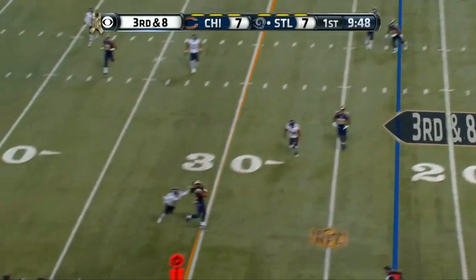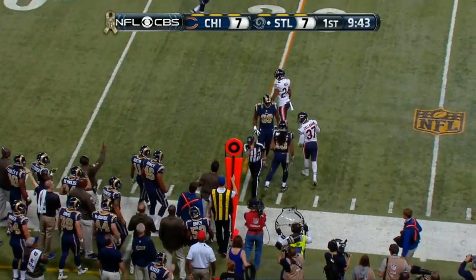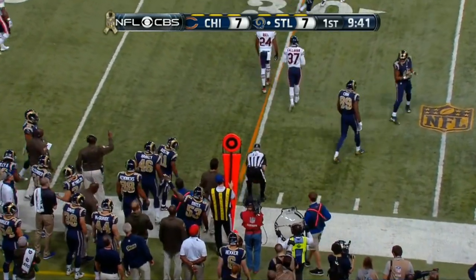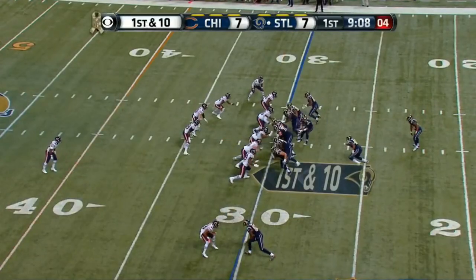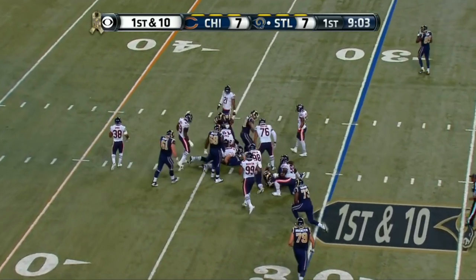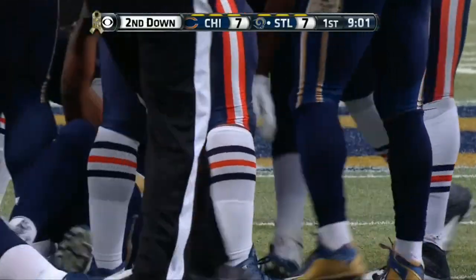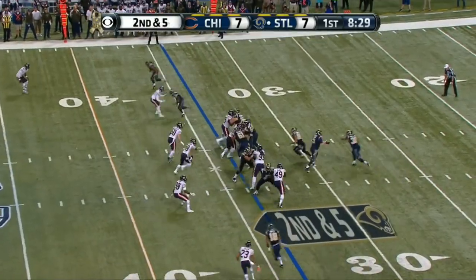Foles fires, and that pass is caught right at the chains. Brought in by Bradley Marquez, coverage by Bryce Callahan. So 1st and 10, the Rams convert their first 3rd down opportunity of the game. Gurley up to the 35, and we go back to New York. An update, they made him active to be the backup, and here we go. All right, 2nd and 5.